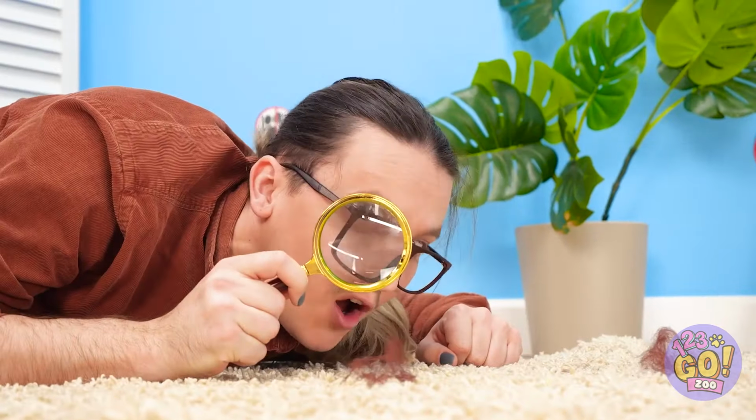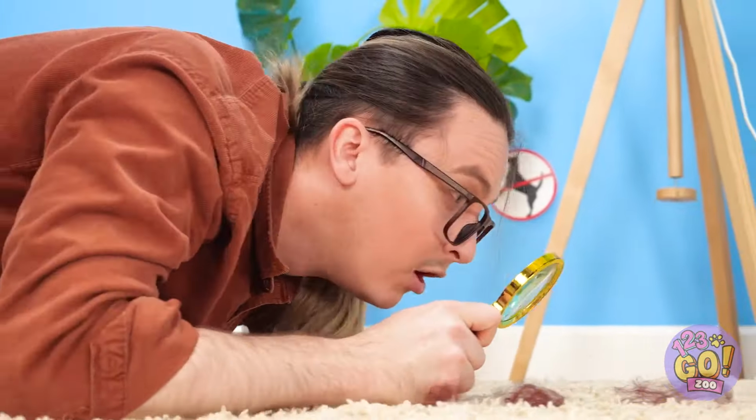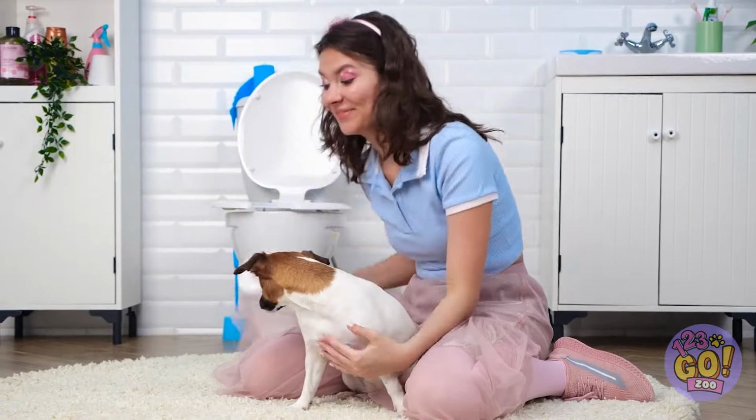Achoo! Huh? What was that? Fur? Achoo! A dog? In my house? Ew! One way or another, I'm gonna find you! Right! There's a trace! Achoo! I just need to follow it! Achoo! Achoo! But before the bath, let's comb your hair up.